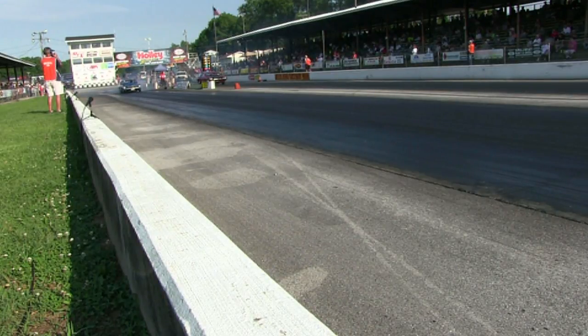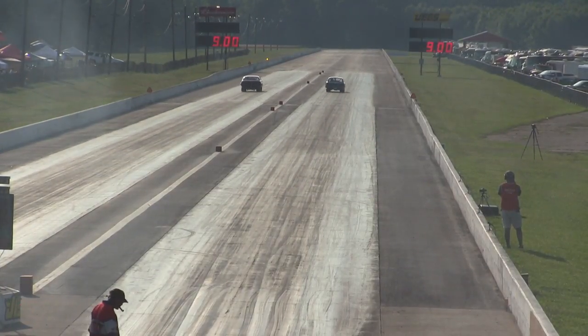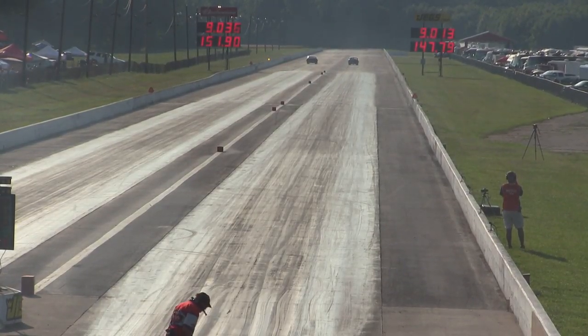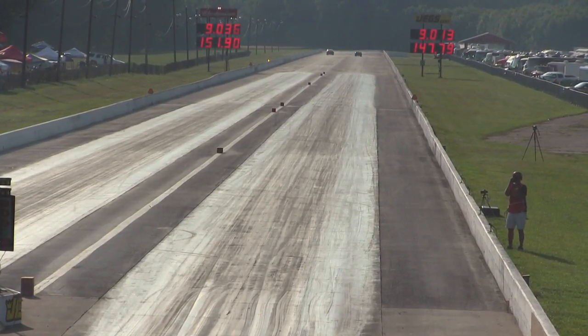Billy Stolchel out of Via Ridge, Missouri, 70 Challenger takes on Stuart Forney out of Orlinda, Tennessee with the 67 Mustang. Now gets the win. Stuart red lights by 2,000 of a second. Oh, that's a heartbreaker. 903 on a 90 dial to a 901. This was one heck of a race.